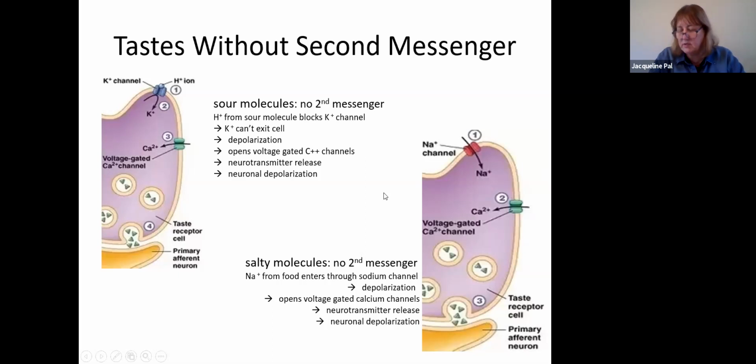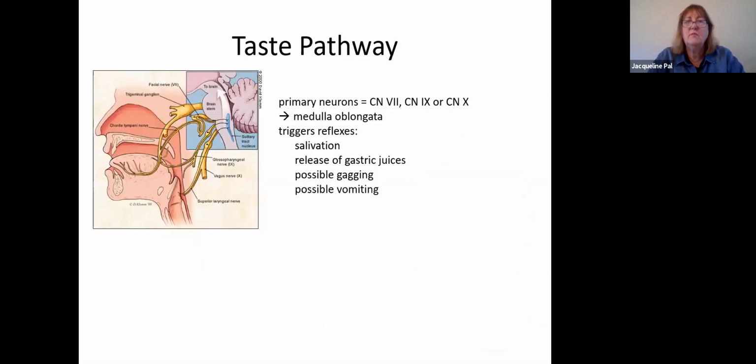Salty molecules also do not involve a second messenger, but they work in a slightly different way. They are going to bind to sodium channels. And in fact, they're not really going to bind to sodium channels. They are going to enter through sodium channels and thereby cause depolarization, allowing calcium to enter voltage-gated calcium channels and releasing neurotransmitters for depolarization. Okay, so hopefully you understood the physiology. So let's talk about the pathway.